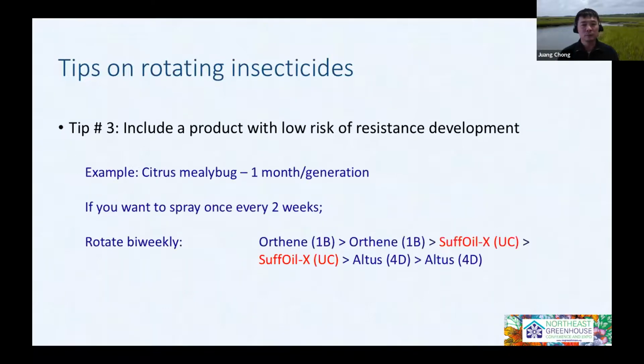All right. One example, and this is the case I mentioned earlier about citrus mealybugs, is to use one of these low-risk resistance, chemical or physical modes of action. Soft Oil X, which is a horticultural oil, basically fits that profile, right? What we know is that for mealybugs, horticultural oil actually works pretty darn good. So we put it in that rotation so that we can sort of break that cycle or break those generations in some way.